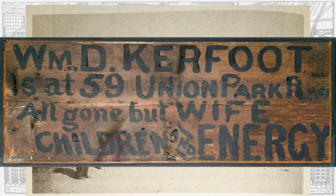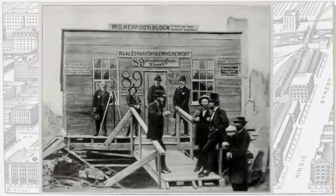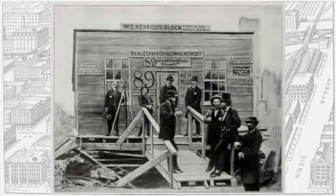There were damaged walls still falling, but a real estate agent named W.D. Kerfoot erected this sign at the site of his former office at Washington and LaSalle Streets, and it was directing people to his temporary location near Union Park in the West Division. Then the temporary building Kerfoot built in Union Park was quickly moved east to his pre-fire location at 89 Washington, so he was able to claim to be the first business to return to the burn district.